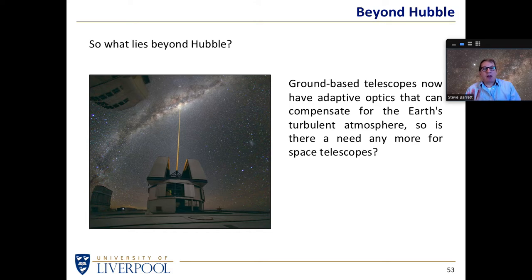Yes, ground-based telescopes are fantastic. Ground-based telescopes can have much larger mirrors. And ground-based telescopes can use adaptive optics to try and compensate for the turbulence of the Earth's atmosphere. For instance, like in the image on the left here, you can shine a laser into the sky to produce an artificial star many kilometers up in the atmosphere, and that artificial star will give you an idea of how the turbulent Earth's atmosphere is affecting the images you're trying to acquire.